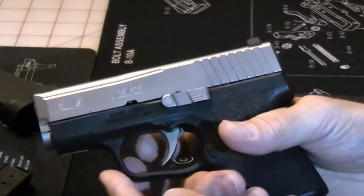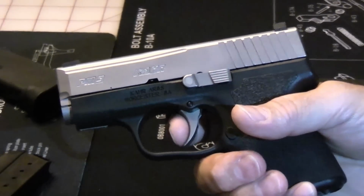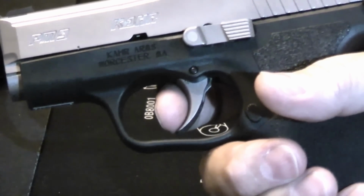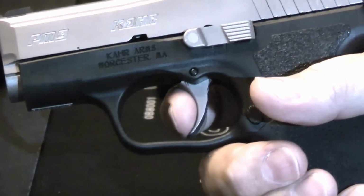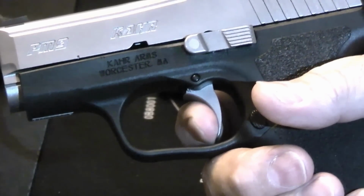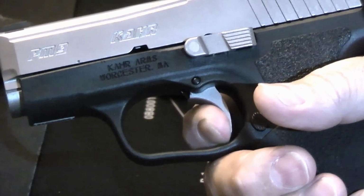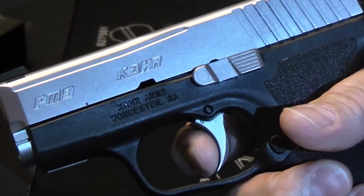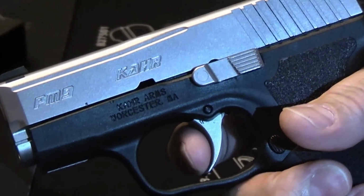So we'll show you this trigger. The trigger is a fairly long trigger. It is a striker fired gun, but it has a DAO-like trigger. A little bit of take-up. Very smooth and relatively light pull, and then a crisp break. From a reset perspective, the reset is almost all the way out. You hear a click right there.